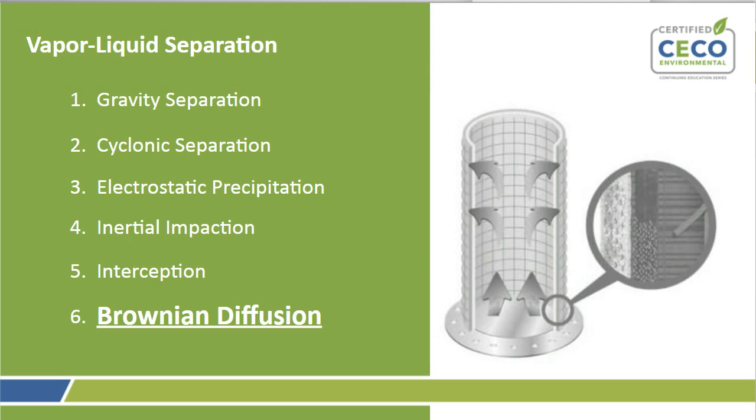And then, similar to the other devices, this droplet is very, very small, so it's not going to drain on its own. It's going to coalesce as it combines with other droplets, and then it's going to drain from the filter as it coalesces, combines and becomes larger. Gravity will pull it down and it'll drain from this candle filter.